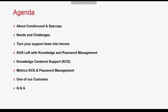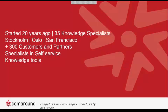We'll talk about some KCS principles and metrics, and we'll also dive into a little bit of the metrics behind password management and some of the statistics and measures that we've gathered. And also do a quick snapshot of a couple of our customers, one from Spec Ops and one from ComAround, really about why they work with us and what they get out of working with us. And then at the end, we'll leave our contact information up, and if you have any questions, we'll invite you to send those to us offline, and we're more than happy to answer your questions and provide any additional resources that you're looking for. So why don't I hand things to you to introduce yourself again, Rob, and your company.